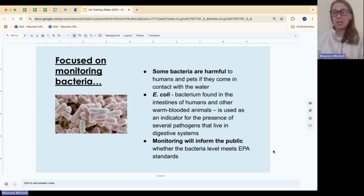And if that pathogen is ingested, it can generally cause digestive distress. So it could make you quite ill. We use the EPA method IDEXX system. We're looking to see how many colony forming units. So if you drank that water, how much bacteria would go in your stomach.